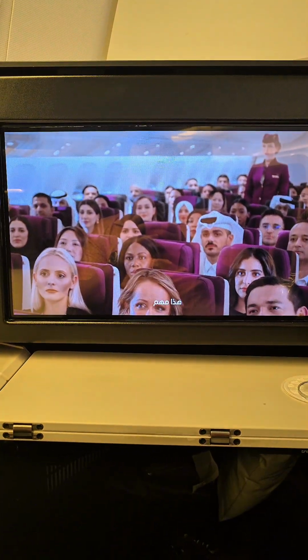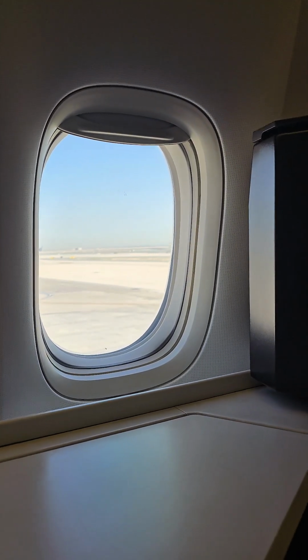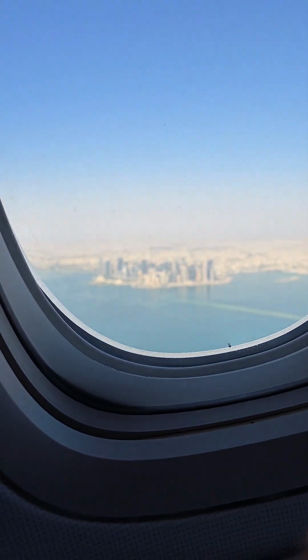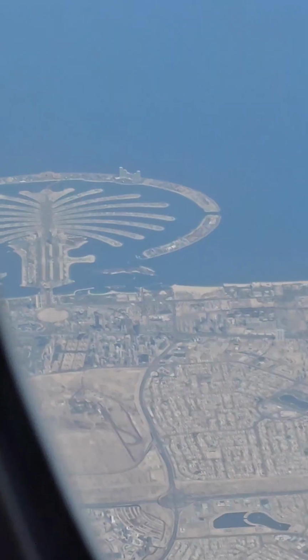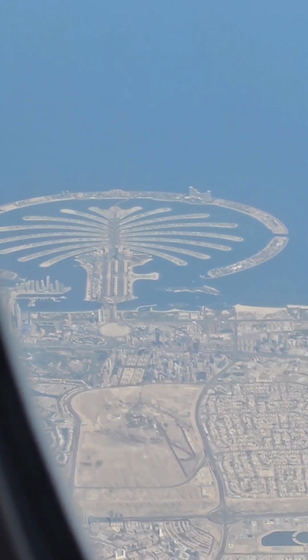Okay, that's important. After about a 30-minute delay at the gate, we were finally able to pull away and do our takeoff. Soon after, we can see the skyline of Doha, and now here is Palm Jumeirah near Dubai.